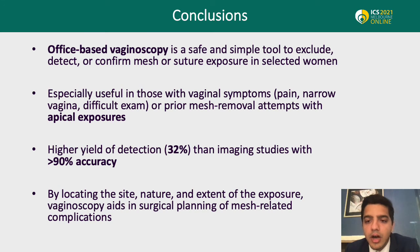In conclusion, office-based vaginoscopy is a safe and simple tool to exclude, detect, or confirm mesh or suture exposure in selected women. It's especially useful in those with vaginal symptoms such as pain, narrow vagina, or difficult exam, or in those who had prior mesh removal attempt, especially at the apex. It has a higher yield of detection than imaging studies with a greater than 90% accuracy. And by locating the site, nature, and extent of the exposure, vaginoscopy aids in surgical planning of mesh-related complications.